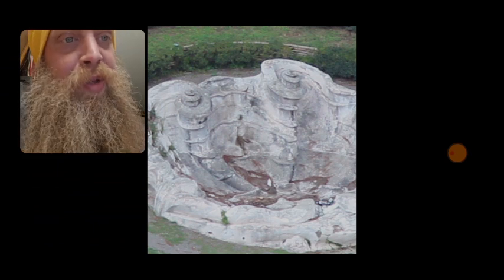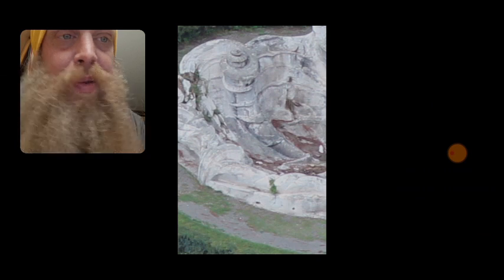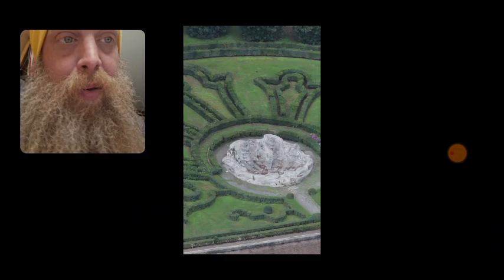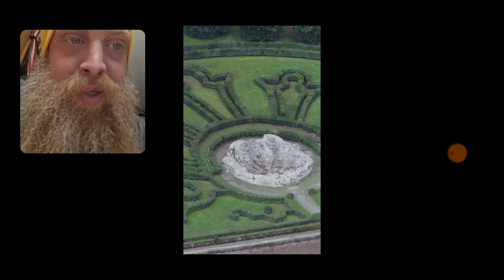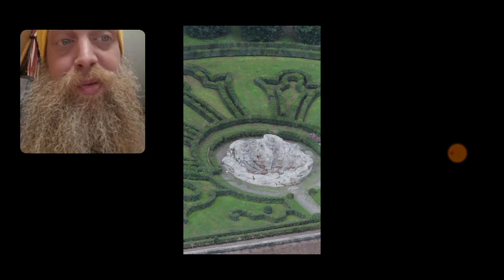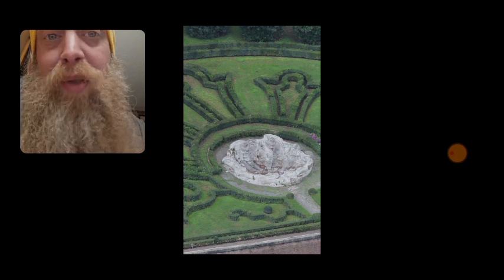But here's another image of that hollow seashell-like basin. I think this is indicating hollow earth. I mean, to me, that's really what this looks like. It looks like the earth's crust, a dense layer of mantle laid out by the shrubbery, and then some hollow.